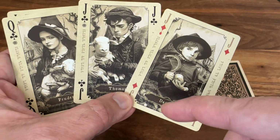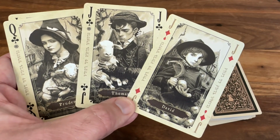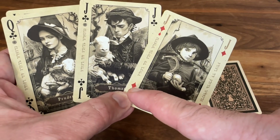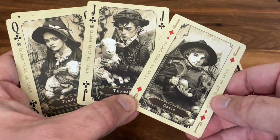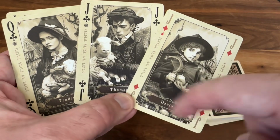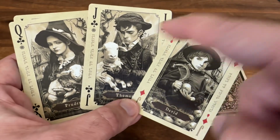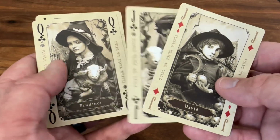You'll see some of those same symbols come to life. You'll see the lambs in the arms of the young ones, leaving you to wonder, are those lambs part of some dark ritual that takes place in the house? Or is it just a beloved pet to some of the children, and a creature that's protected by everybody in the house? Love that it's a full scene here. You'll see the house in the background of each one of them, and the trees twisting their way in. Just a beautiful black and white image on these cards.